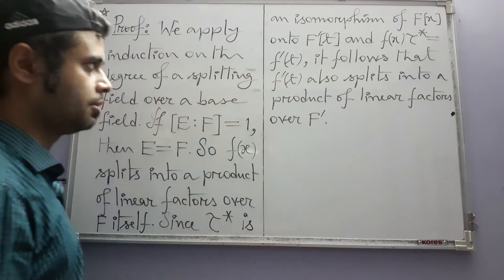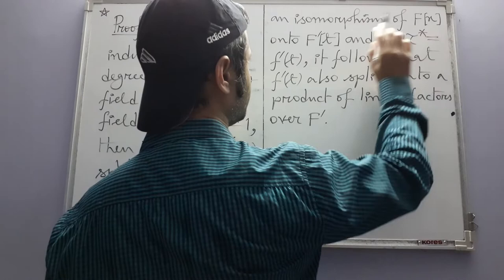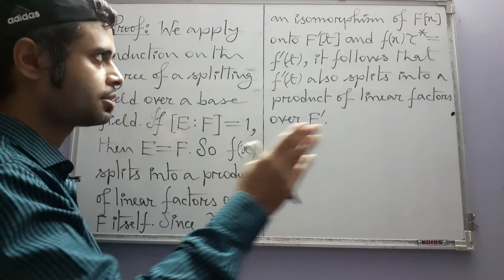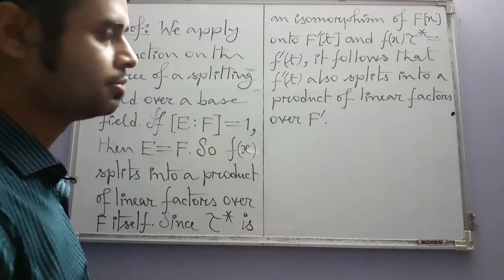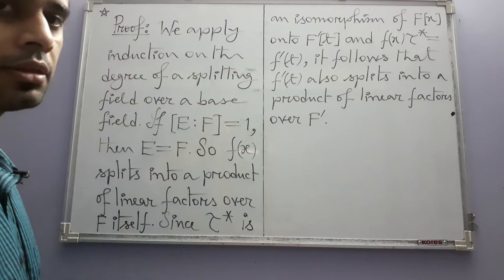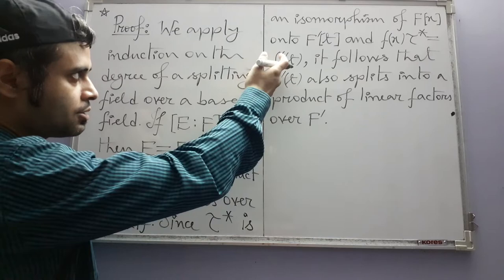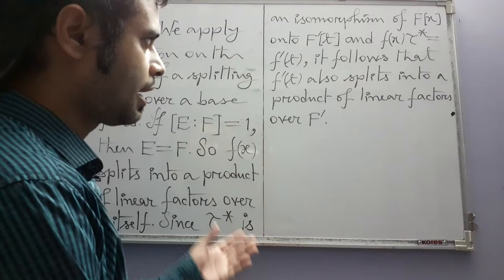You can see why, but still I'm going to say why. You see, these two polynomial rings are isomorphic. The base fields over which they are polynomial rings are also isomorphic, F and F prime. And under this association between F and F prime and F[x] and F prime[t], this polynomial f(x) and this polynomial f prime(t) are the same thing. Same thing means they are associated to each other. So that's why when we say that f(x) splits completely into a product of linear factors over F, then the corresponding thing is going to happen to this one also. This one will also split completely into a product of linear factors over F prime. Okay, it's happening because of that isomorphism.